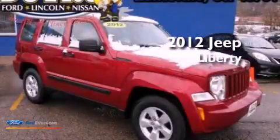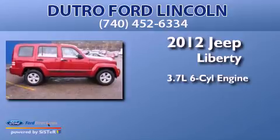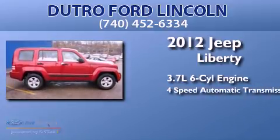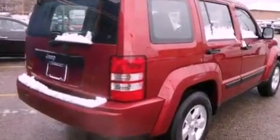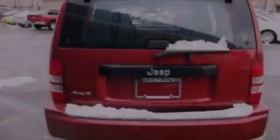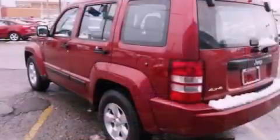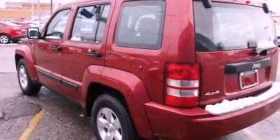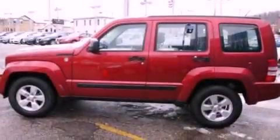This is a 2012 Jeep Liberty. It features a 3.7-liter six-cylinder engine, a four-speed automatic transmission. Its top features include a double wishbone independent front suspension, a low tire pressure indicator, traction control and stability control systems, 100% commercial-free Sirius satellite radio, aluminum wheels, and hill descent control.